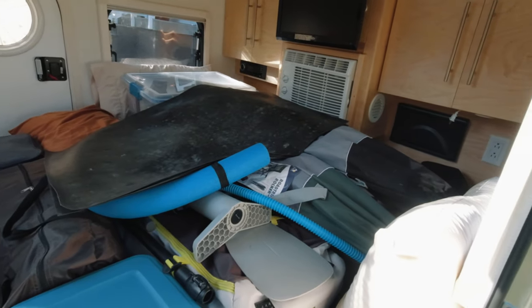So you can also see how we typically load the camper. This is pretty much full and most everything else will end up going into the car. About the only other things left to do out here are to fill our water tank, attach the cooler to the front, and then hook the trailer up to the car.